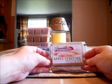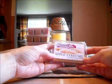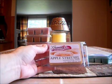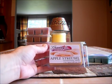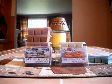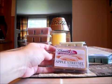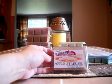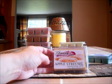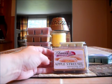Apple strudel, yum. Oh, that smells good. I actually get the pastry note. I could smell the baked apples, and I could smell that pastry note, and it's not a cinnamon scent. I don't get a cinnamon scent. I get more of just sweet baked apples with the pastry. Sometimes when I get apple strudel, it's so heavy on the cinnamon I can't stand it, but I really don't smell cinnamon in this. And if it is, it's very little.